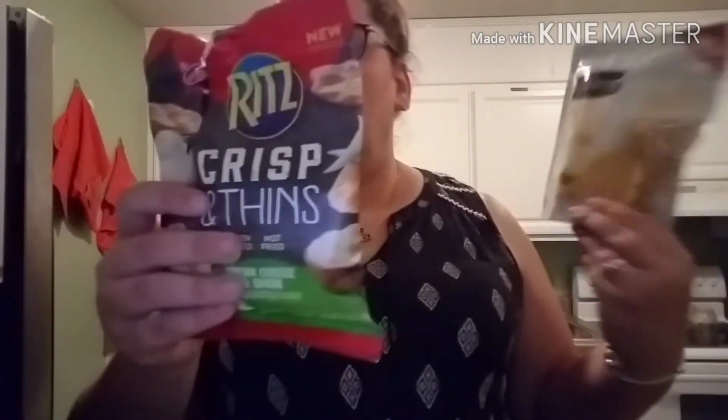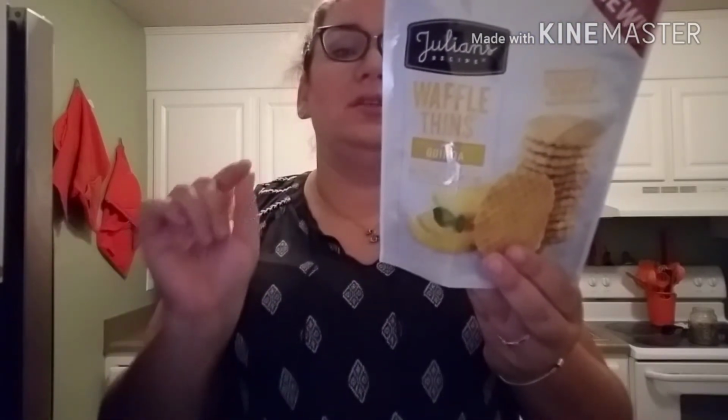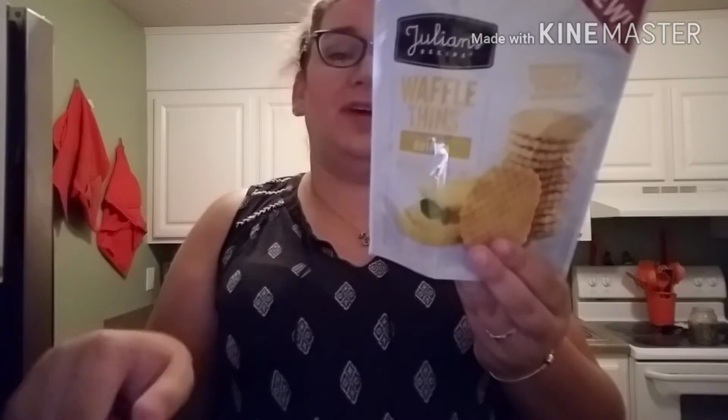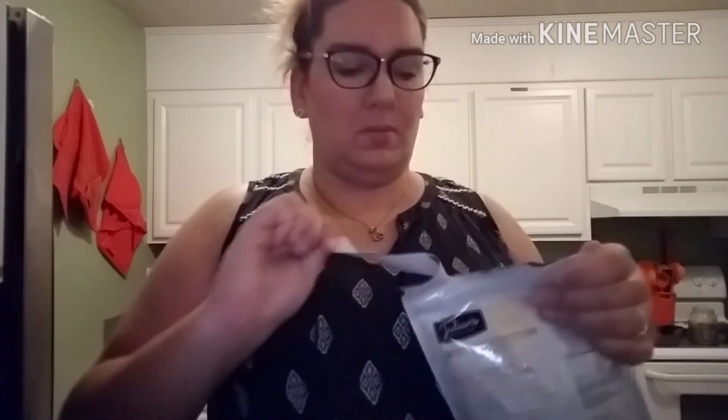So in an ounce, the bag is 210 calories, 1 gram of saturated fat, 2 sugars, and 3 protein. I don't remember if we do fiber, but there's 3 fiber in here as well. These, in an ounce, are 120 calories, 3.5 saturated fat, 0.5 gram of fiber, 7 sugars, and 2 protein. They're made with quinoa. These retail for $3.99.